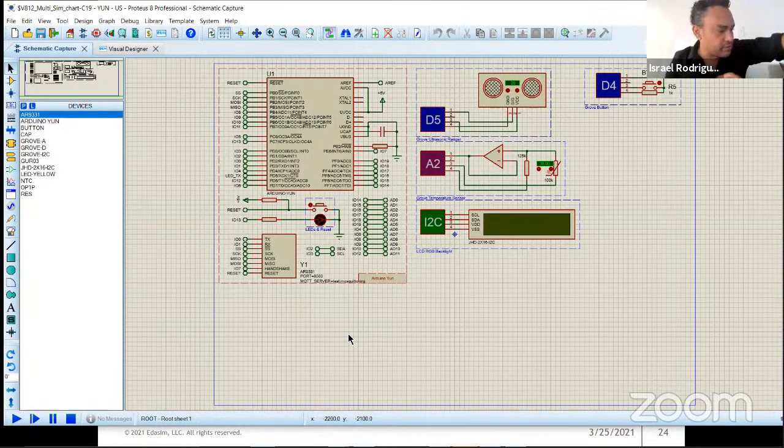Now let's see here. I also have the real board here in my hands. I don't know if you can see it there. I have the Arduino board here. If you have time, I can show you it working for real. It's an Arduino Yun, with a shield connected here. This shield is made by a company called Seeed.